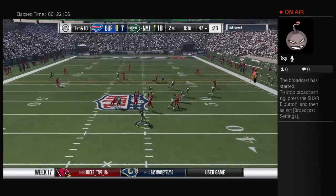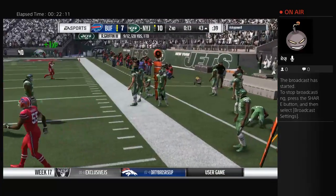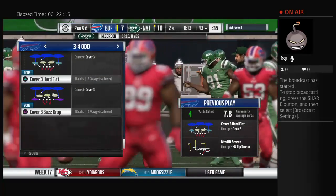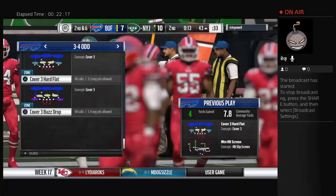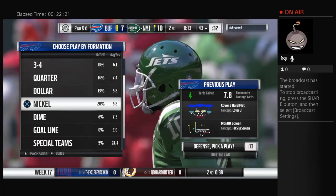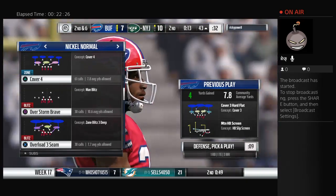On 1st and 10, it's Griffin. Sets up the screen to Gordon. They'll get 4 there out of the screen, and it's 2nd down. So many things have to come together just right for a screen pass to break for big yardage. The blocking, the timing of the pass to the runner, everything has to fit together just right. But on that play, the defense was able to disrupt things and hold it to a short gain.